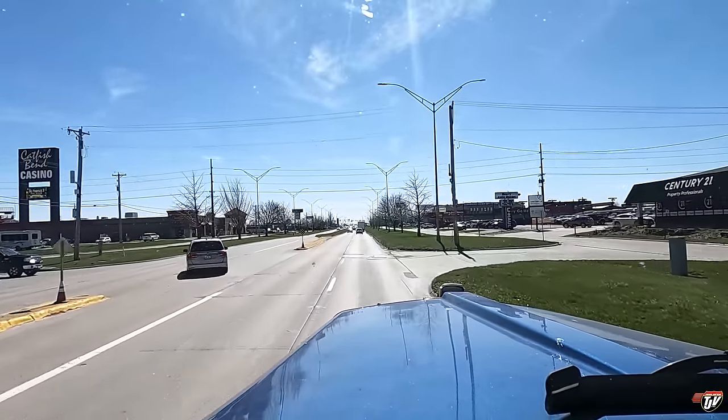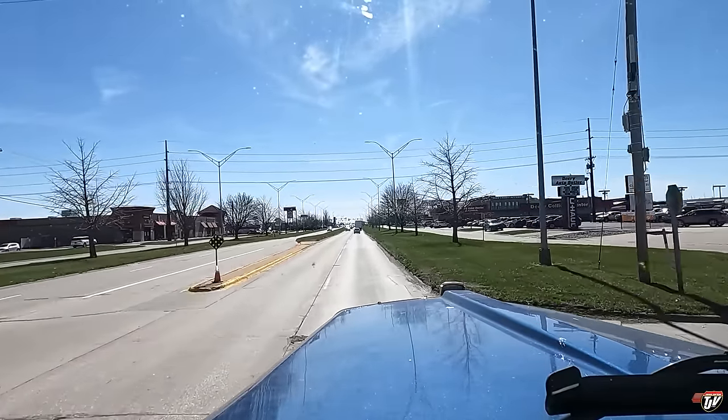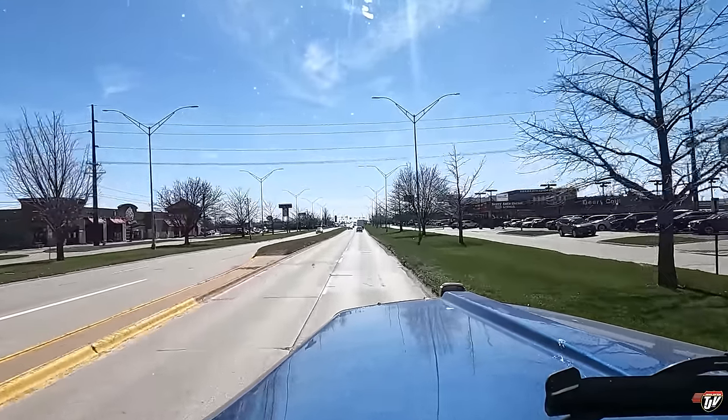In 500 meters, take the entrance to the right on US 34 West.